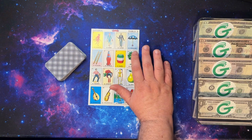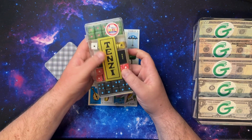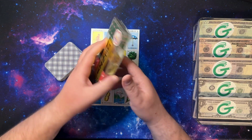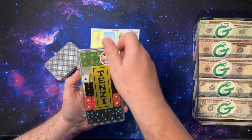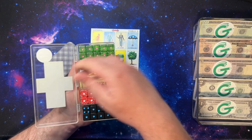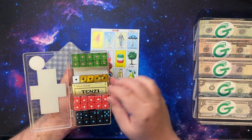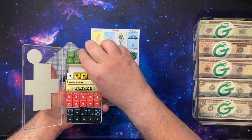But I think what I'm going to do is use some dice. I found this version of Tenzi at the thrift store not too long ago, and I paid $3 for it. I already know how to play Tenzi, but I just bought it for the dice. I haven't had a chance to add them to my arsenal yet, and it's missing some here, or at least I think it is, which is totally fine. I should only need about 10 or so. I'm going to use these green and pink sparkly ones.